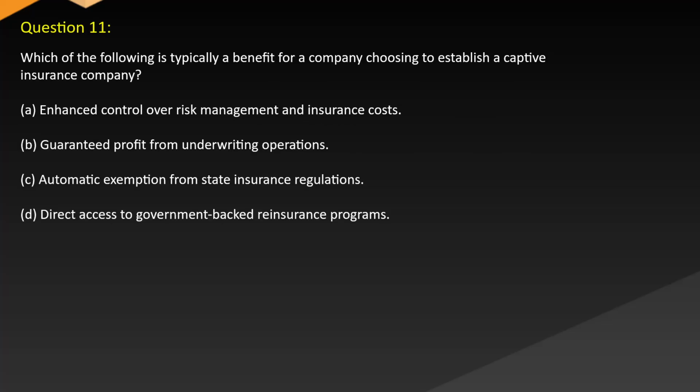Question 11. Which of the following is typically a benefit for a company choosing to establish a captive insurance company? A. Enhanced control over risk management and insurance costs. B. Guaranteed profit from underwriting operations. C. Automatic exemption from state insurance regulations. D. Direct access to government-backed reinsurance programs.